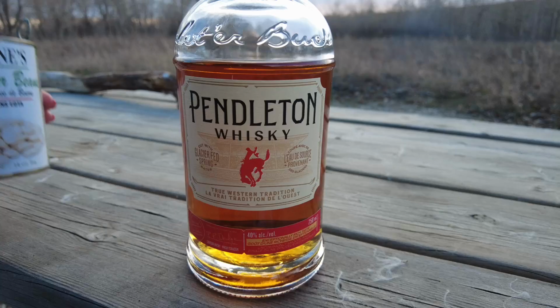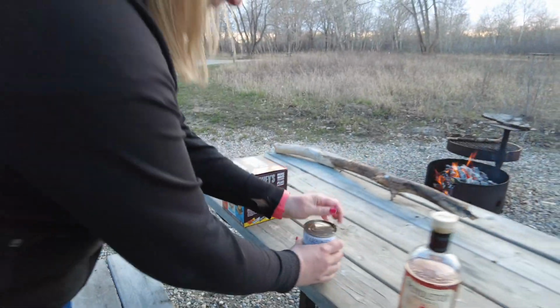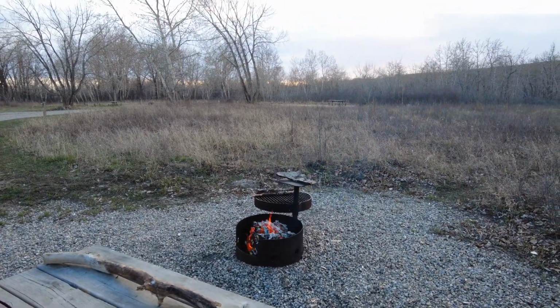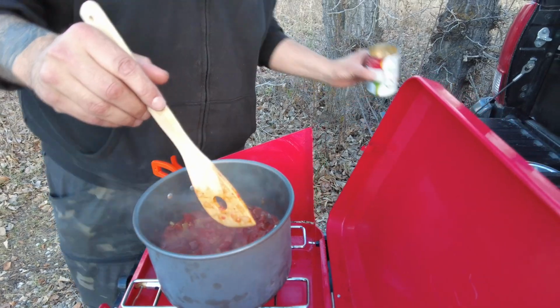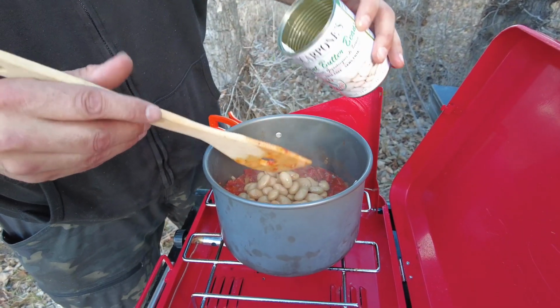This is our little tipple for this evening. These are our butter beans. Look at that fire. That big fire. Chuck in them beans.